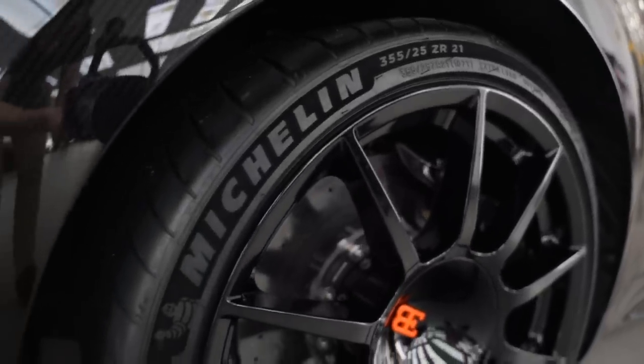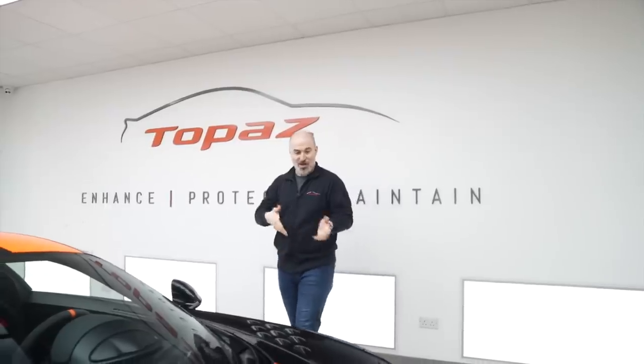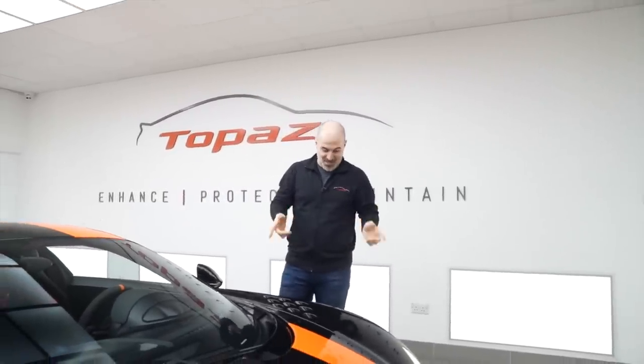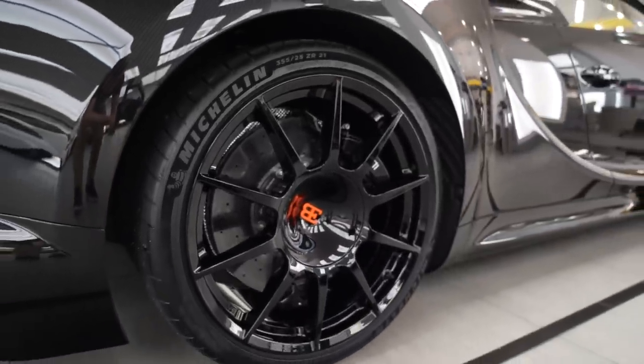Tires are a very, very big part of making sure that the driver is safe whilst doing that kind of speed. This is actually an unlimited car. Because it's 300 plus, it's not limited, and hence why these tires have been specifically made for it. So yeah, again, Michelin did a great job with that.